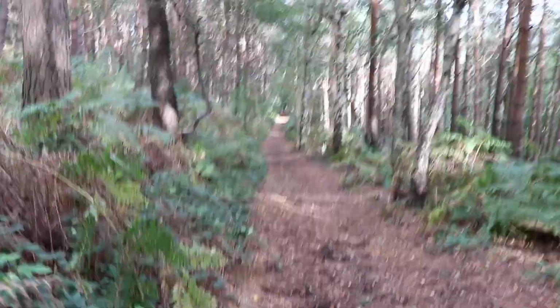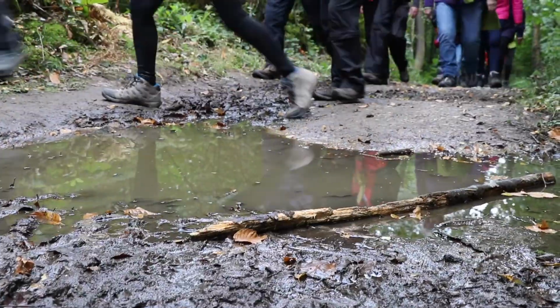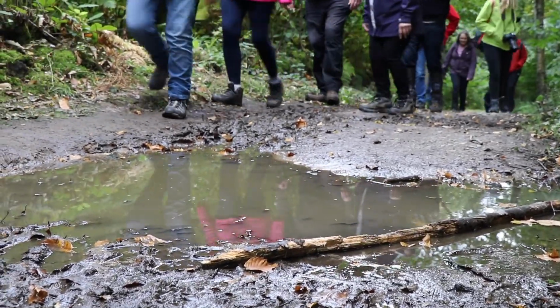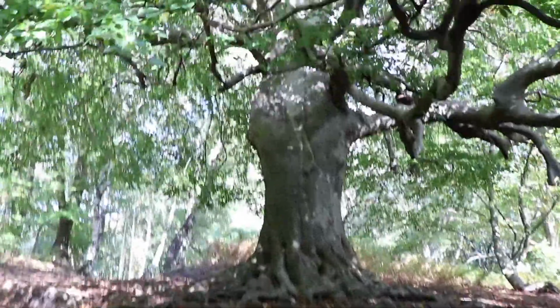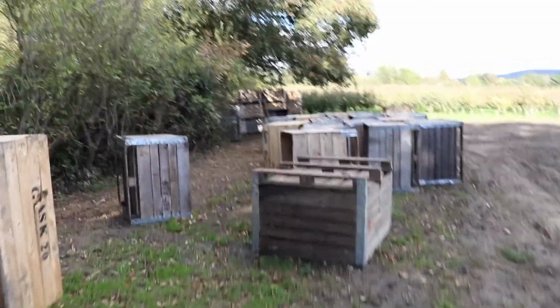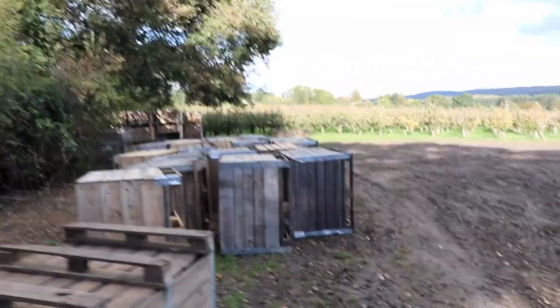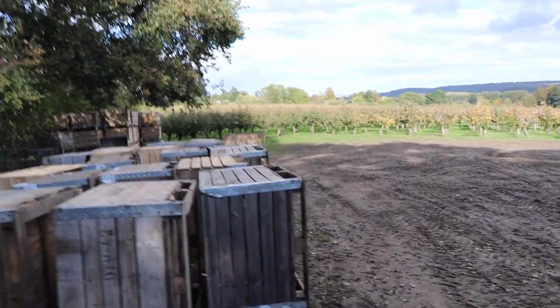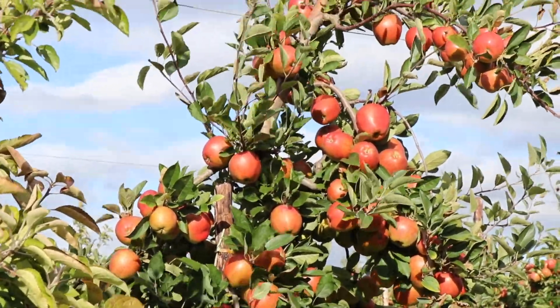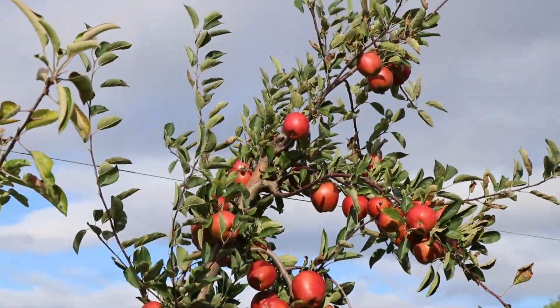Epping Forest is quite good. So we're going to walk through for me. This way.